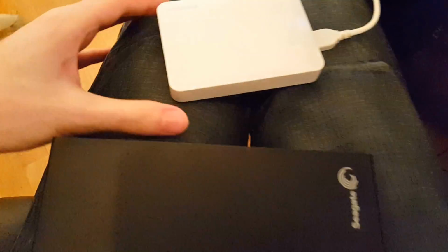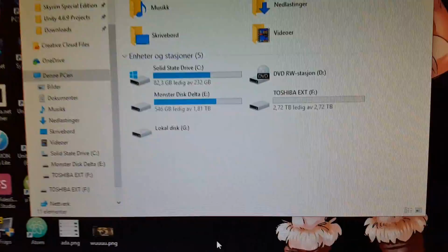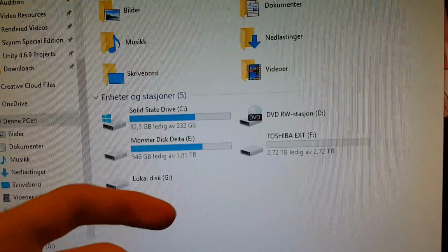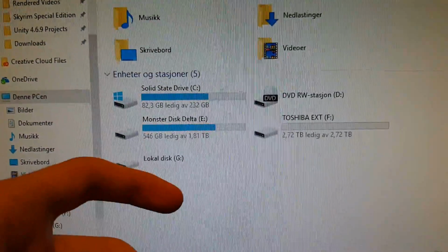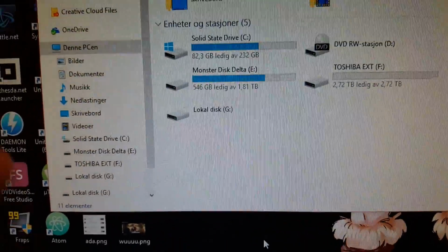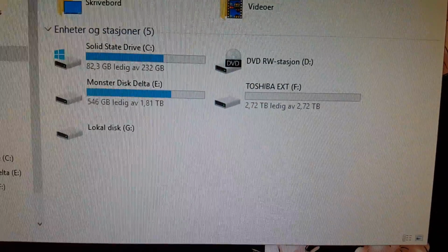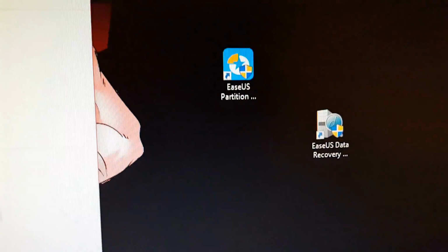So we're gonna hook this one up, and then we're gonna see if we can't access the files of this one and transfer them out. As you can see, this is the disk with all of my stuff on it, and it just says that it's a local disk. It says that it needs reformatting before it can be used. So this is my new one, so we're going to use some software now and see if we can't transfer that.